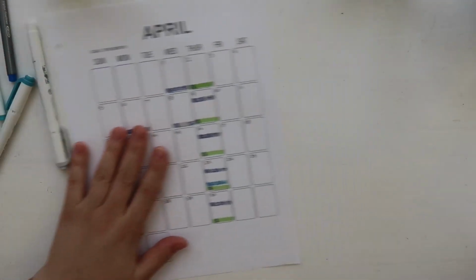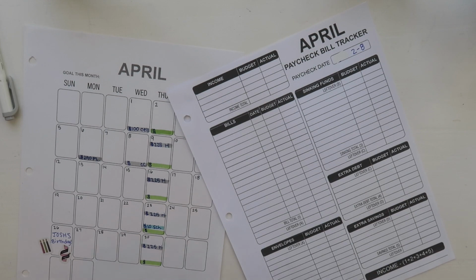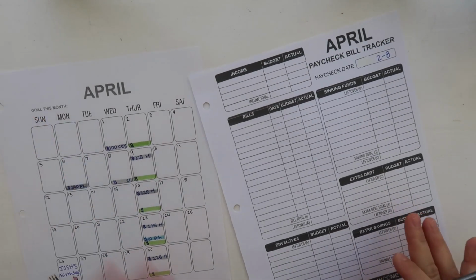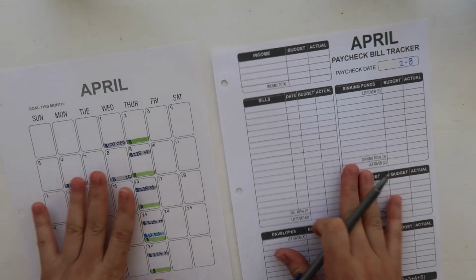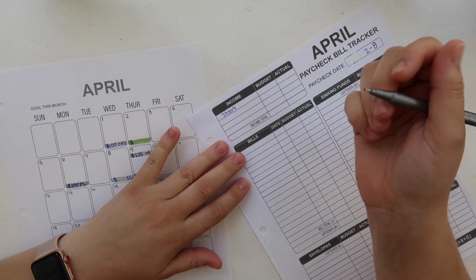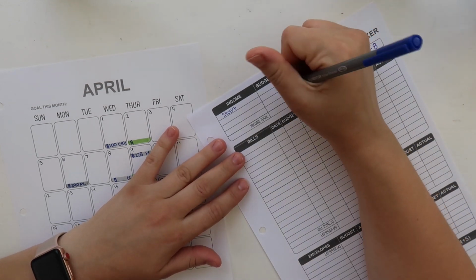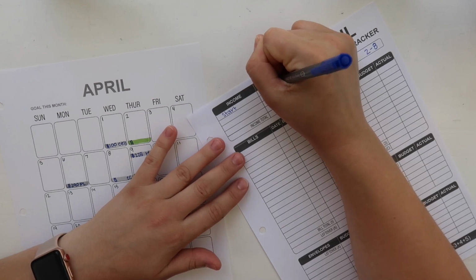But anyway, now we're gonna move on to the fun part, my weekly paycheck bill tracker. Oh, I don't know if I mentioned, everything I use is from the Budget Mom in regards to this workbook. So starting at the top, I just write what I had in my bank account. I had $160.20.